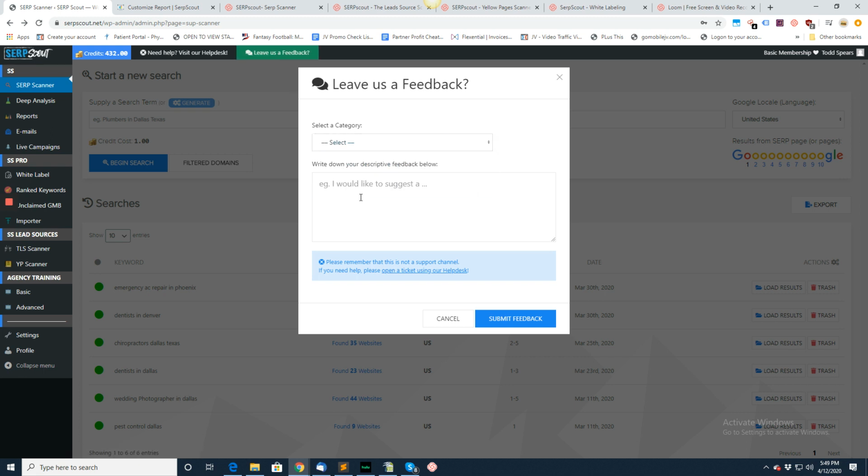This goes straight into our development Trello board, and this will be where our team can take a look at what you have to say, and then we'll analyze that, review it, and act upon it. And hopefully, if it's a bug, we'll get it fixed quickly. If it's a new feature, we'll put that on the roadmap and things like that.